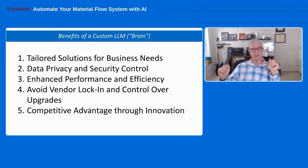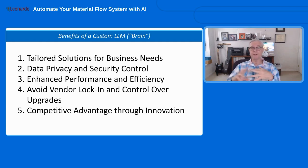Some companies, number two, have data privacy or security concerns. For example, if you're in the aerospace defense industry, or if you're in a very competitive industry, even if it's not aerospace and defense, where you don't want information getting out to the public. Even if the AI companies like OpenAI assure you that it won't be shared, you can't trust it, right?